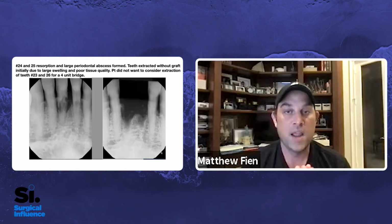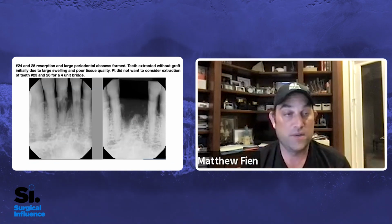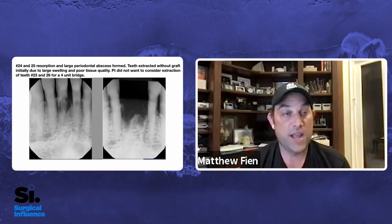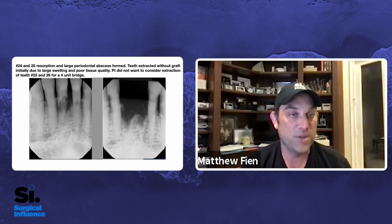Let's go back a little bit and see what we're looking at in this case specifically. It's a very challenging defect that appears, following tooth extraction, to be obvious vertical bone loss. And if we just let this heal, then we're going to enter this site with better keratinized tissue, which is obviously a good thing for GBR.